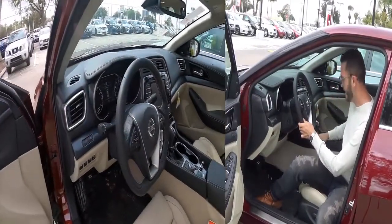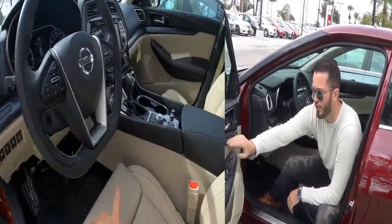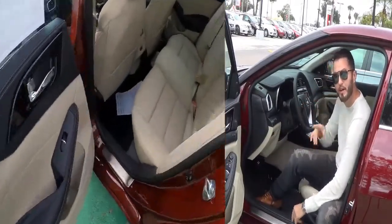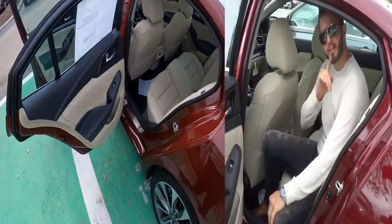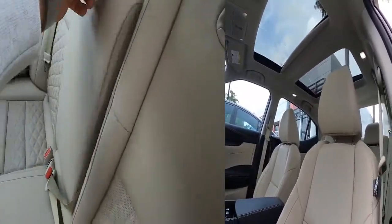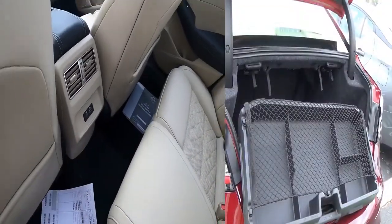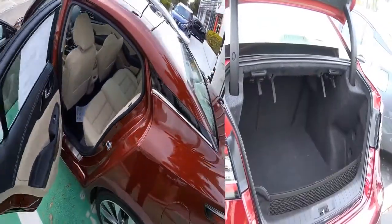You have this polished aluminum look inside, and then you got this polished wood look on the door panels. Your infotainment screen comes standard with Apple CarPlay, Android Auto. This particular model has navigation. You get the C port and the USB port, the same as you'll get in the Altima. And you also get the dual sunroof in the Maxima if you get the Platinum Edition. In the Nissans, you also get this really cool tray which could hold up to 44 pounds. Storage space in the trunk, you can fit anything.